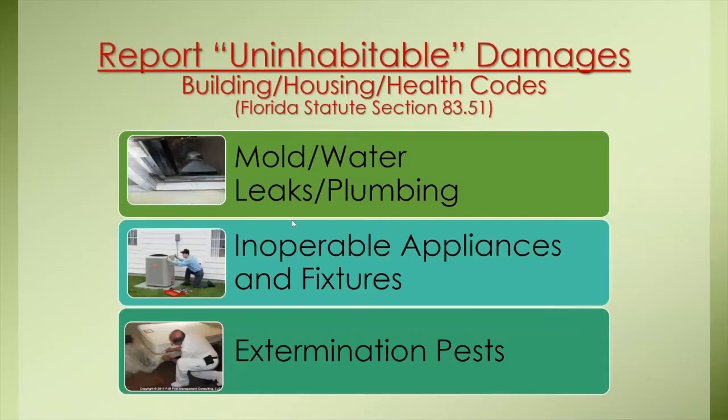Now, I started out earlier by saying that you want to make sure that you report incidents of things that need to be repaired based on how important those incidents are, whether or not the unit is going to be habitable, or if there's any dangerous issue that could come up because it's not repaired. We call those damages uninhabitable, meaning that you can't live there or that you're in danger of being hurt, you or your family members, because the property is damaged and not repaired.